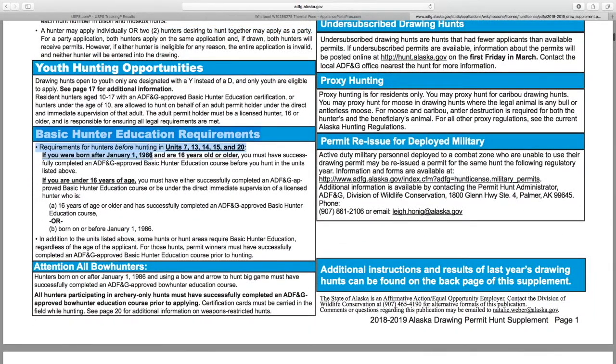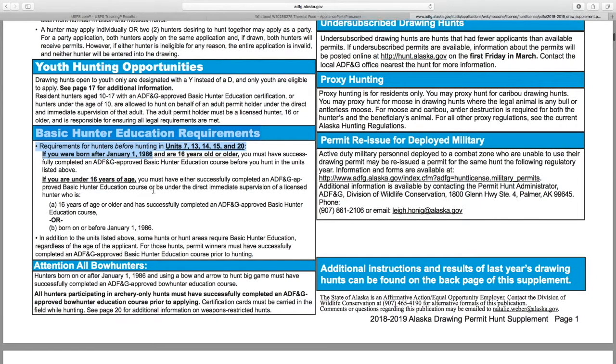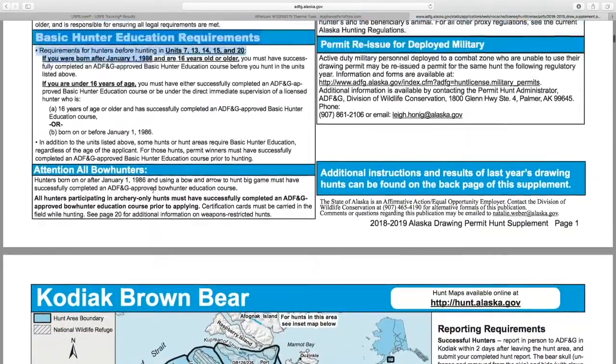Another thing to note is that if you're born after January 1st, 1986 and are over 16 years old, you have to have basic hunter education that's accepted by the state of Alaska.